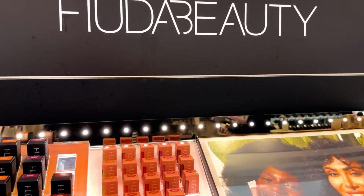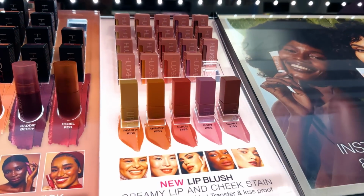I want to talk about what is new from Huda Beauty. So many of you guys DM'd me when I asked what you wanted to see in action. I was going to Sephora and I'm reading my DMs, and so many of you guys were like, the new lip stain. The lip blush. It's a lip blush stain.